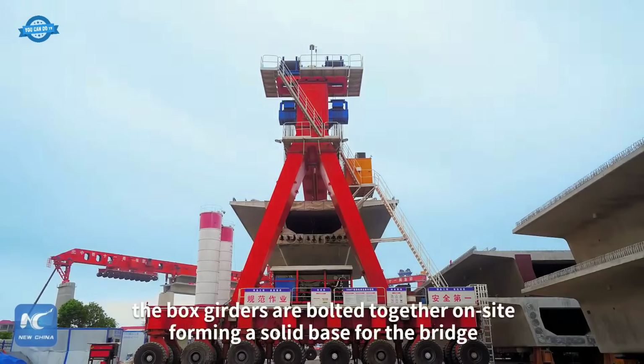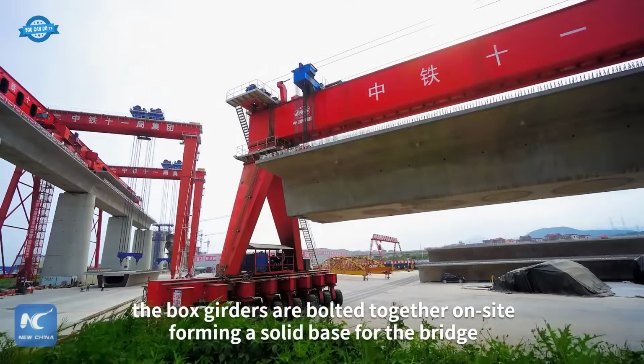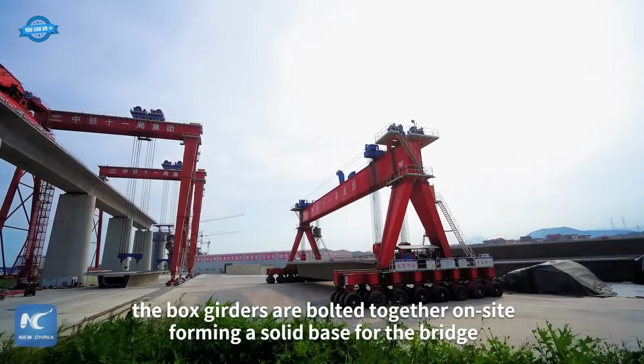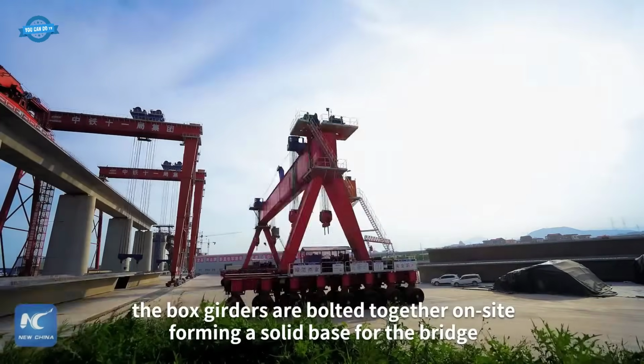Once the box girders are fabricated, they are assembled on site, meticulously bolted together, forming a solid and dependable base for the high-speed railway bridges.